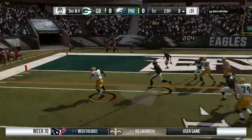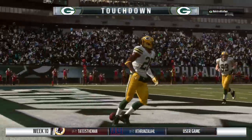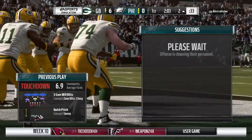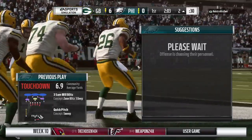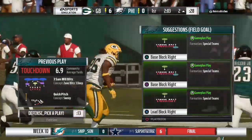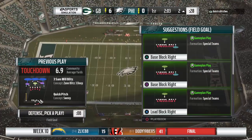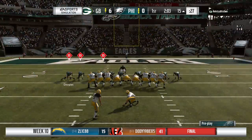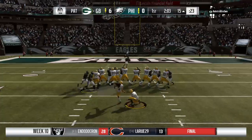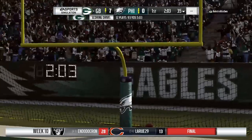Now they'll run it on the toss, and he will get this into the end zone. Touchdown, Green Bay. A great effort there. His 6th touchdown of the season, and the Packers have taken the early lead. Point after try forthcoming. Point after, right down the middle, and it's now a 7-0 game.